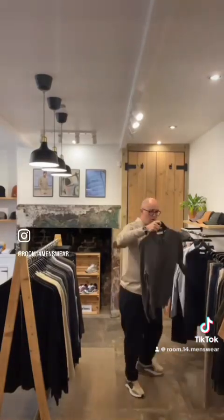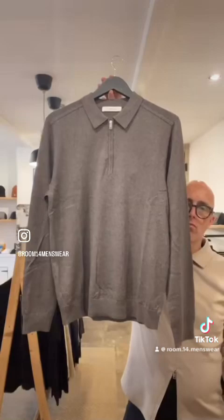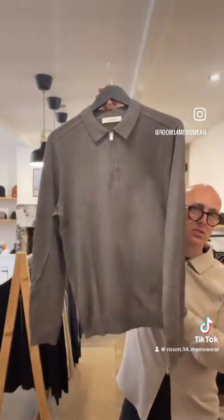Right, second one is... Now, I might have done this one, but I'm going to recap it anyway. So this is the Berg. Similar to the Dane, where we've got this soft tailoring, shorter placket. This one has the zip. And in terms of weight, it's a lot lighter, this one. Not that the Dane is heavy, but this is just super light.